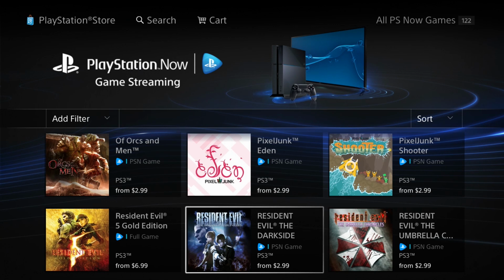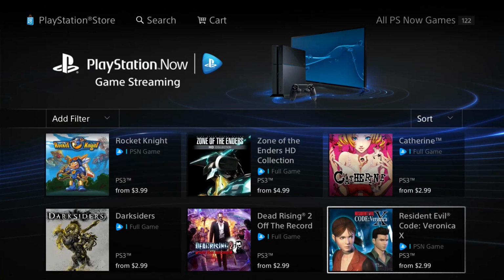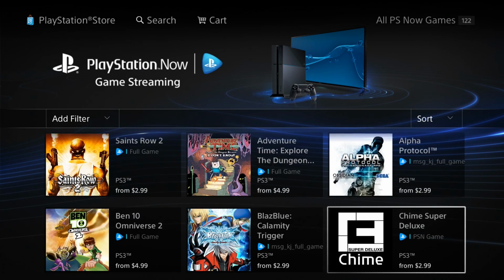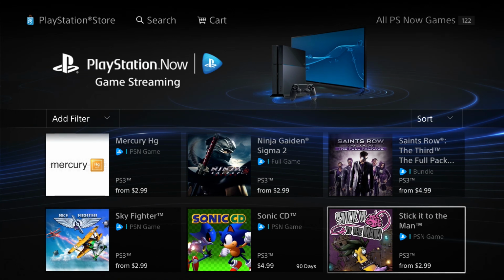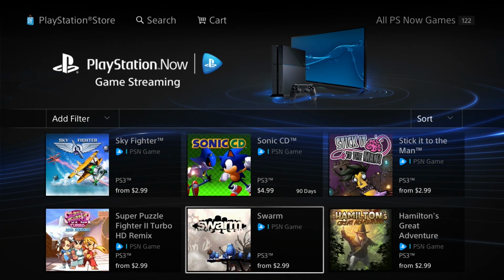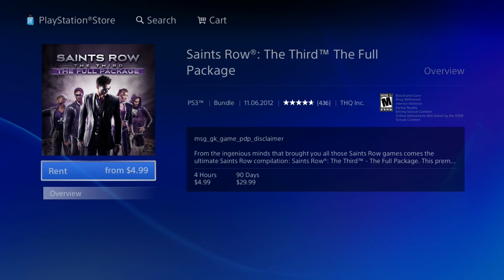We've got quite a few Resident Evil games. We've got Resident Evil 5 Gold Edition, Darkside Chronicles, and Umbrella Chronicles, and Code Veronica X, and Dead Rising 2 Off the Record, Alpha Protocol, Deus Ex Human Revolution, Kane and Lynch 2, Saints Row the Third, and we'll just end it with Swarm. So all these games have different rental options available to you, and some of them also include some downloadable content as well.